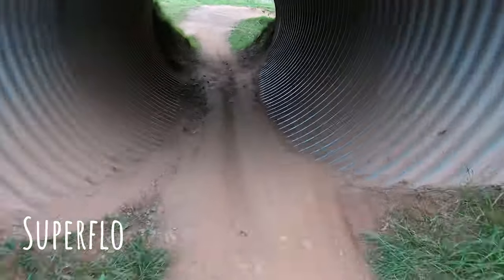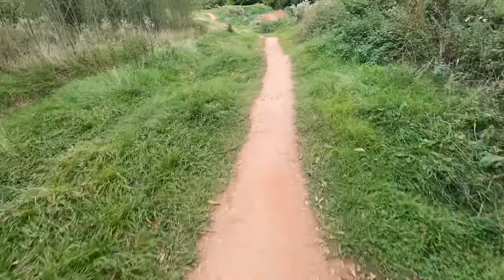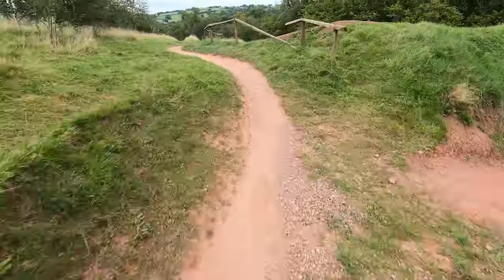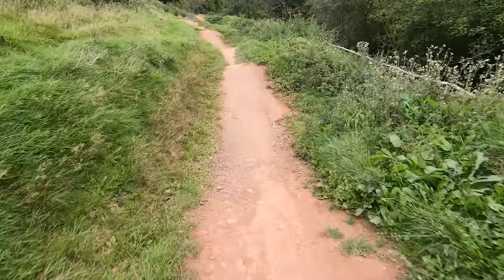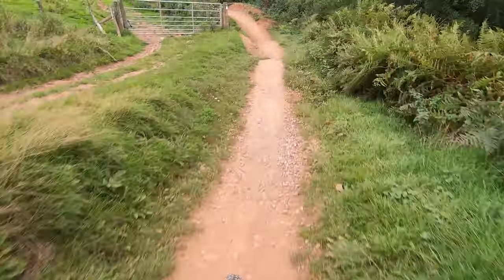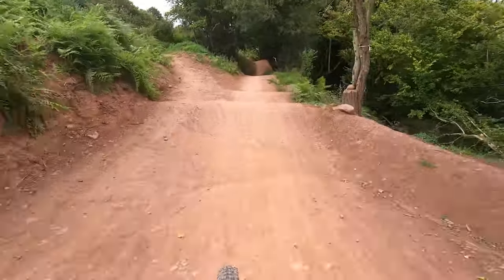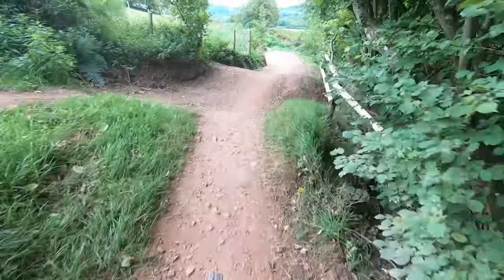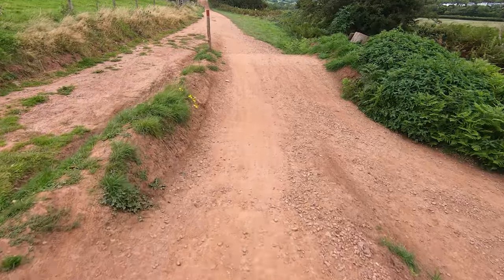Missing Link and Well-Oiled Weasel merge into Superflow. This is a great trail to finish off. If you still have the energy, you can really hit some of the features and get some air. Or just hold on and enjoy the ride.